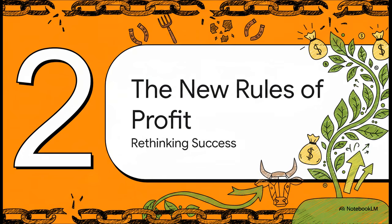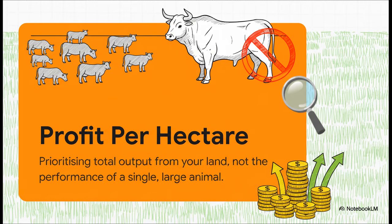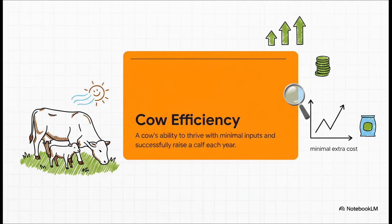Let's dive into the new rules of profit, because this is where the revolution really gets going. The first rule, and this is a total game changer from U.S. cattle breeder Kit Pharo, is to forget about the individual animal. The new way to measure success is profit per hectare. So you stop asking, how big is my prize bull, and you start asking, how many total kilograms of beef can my land sustainably produce? It's a complete shift in the business model. And that leads us right into rule number 2.